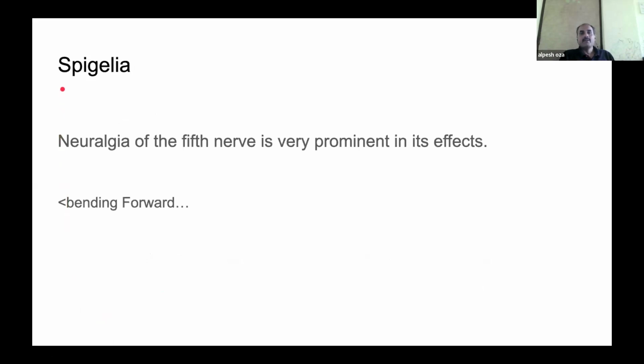And one of the other remedies is Spigelia, which has a very strong action on the fifth nerve, the fifth cranial nerve rather, and the complaints are relieved by bending forward.